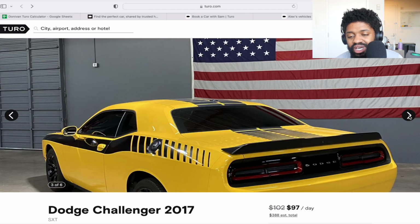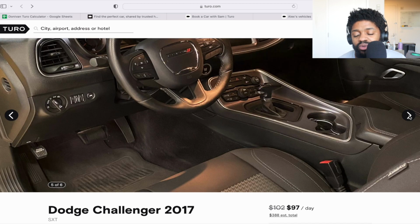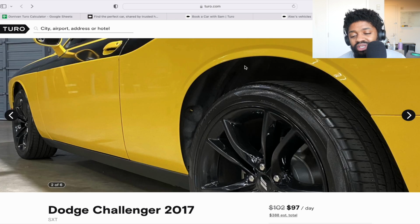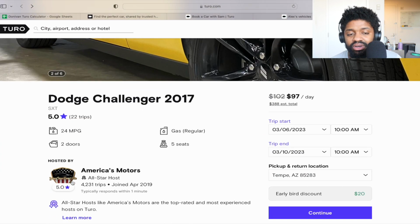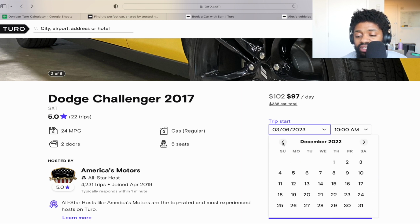These are decent pictures. I don't like it. I mean, American flag, that's your personal choice. You know who your target market is. These pictures are not even that good. I mean, he doesn't care. He got 4,000 trips. That's not something he's cared about. But I'm just saying, for me, if I got to compete with him, I got to come through hard with the pictures. And let's see what he's charging for this car if I was to check now.